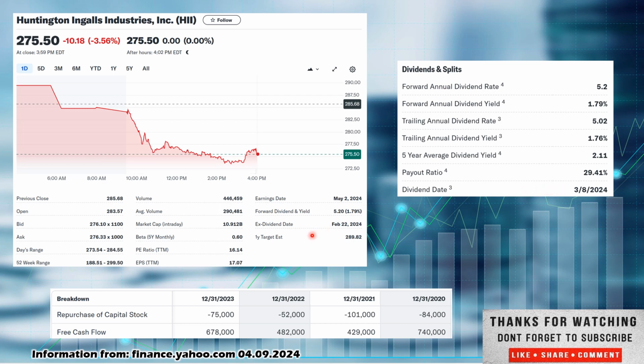1-year target estimate, at least according to Yahoo Finance, $289.82. Now we're going to jump over and take a look at dividend yield theory to see if this one is potentially undervalued. To do that, we look at their 5-year dividend yield average of 2.11%. We compare it to its current 1.79. And since it is lower, that speaks to overvaluation on this one. So at least according to dividend yield theory, this one needs more of a pullback.